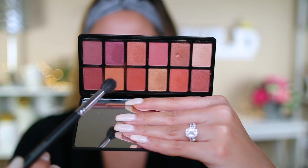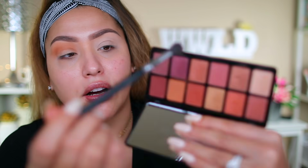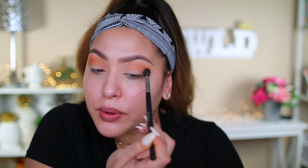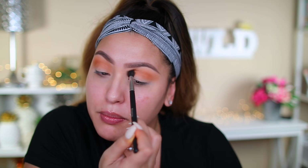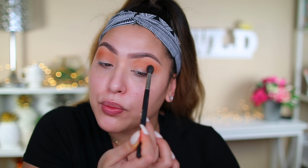Next up, I'm going to go into this shade right here, and I'm going to blow it into my crease. I love how the shadows don't have any kickback, so you're not going to get any fallout all over the palette. Even when you're dipping in, it's really good. As you can see, these are very pigmented. They blow out really nice, and even if you place a little bit too much on your brush, they blend out super easy.